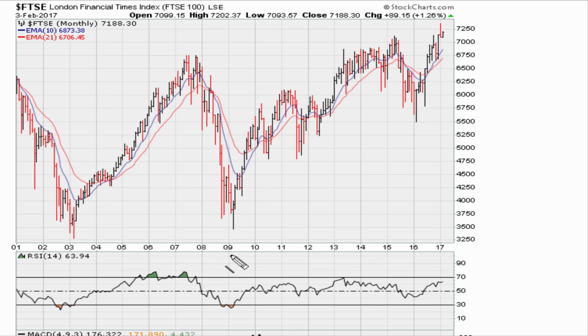Take a look at the FTSE. We've drawn two lines here over the last couple of weeks. Topside resistance coming in play. Bulls need to move this RSI above that resistance line and trade above it. So we need a breakout if the market is to record higher prices. So that's a clearly defined topside resistance line.